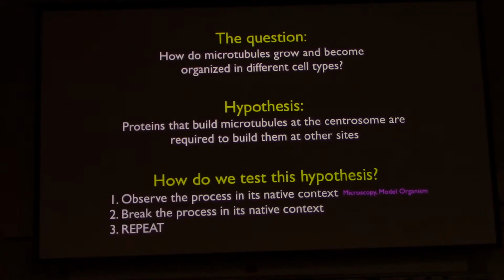need a model organism to do this because we can't, again, study this in a dish and we can't study this in our cells because that would be unethical and also hard. So in order to break the process, we need genetic tools to be able to literally manipulate gene function. And again, this points us to a model organism. And then we need, of course, patience because science is actually a laborious process, unlike what shows with CSI and things like that show you. Yes, it's a very snail pace.